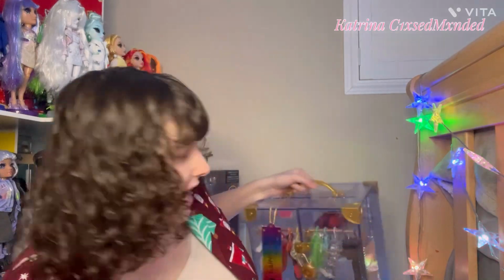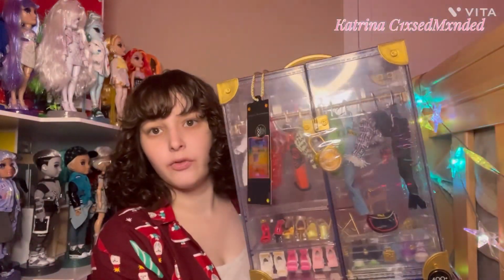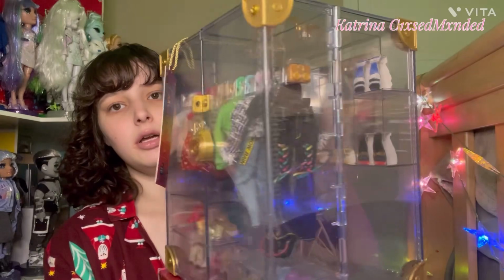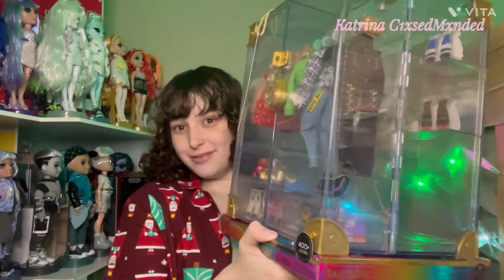Up next we have their closet. It's a closet and a vanity. So they have a bunch of shoes, a purse, and some wardrobe. And then right here, this is the mirror. You can see the chair, and then you see the mirror right there. So cute. I can't wait to unbox this.